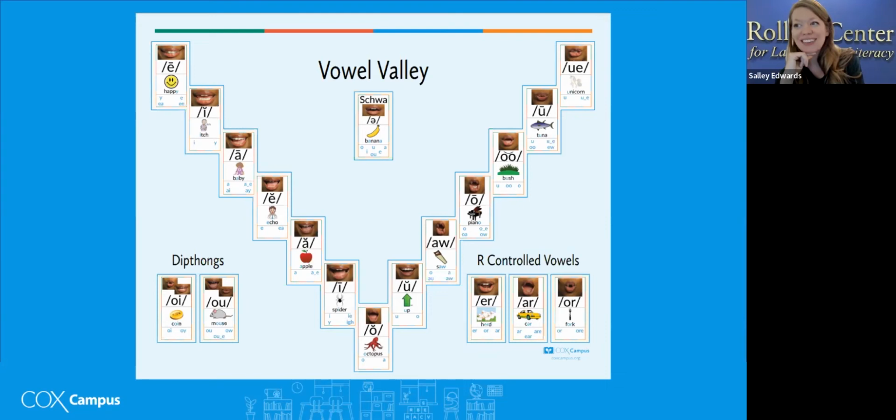When we started out, our mouths were in a smile, right? E. And then as we worked through the vowel valley, our mouth dropped open a little bit more. Watch my mouth as we do it. Yeah, our mouth movement really changed. E, I, A, E, A, I, ah. And that ah, our mouth is the most open down at the bottom of the vowel valley. Yes, Sue says the chin dropped as we went down the vowel valley. Absolutely. And then it came back up as we went back up.